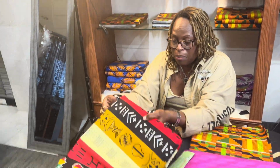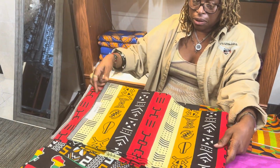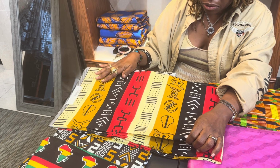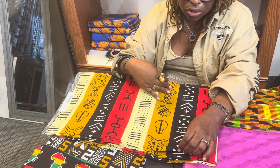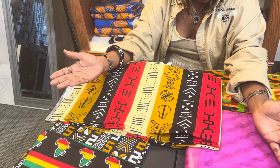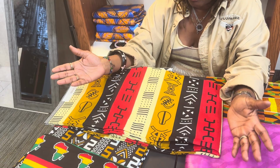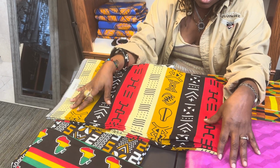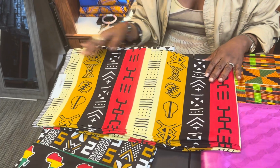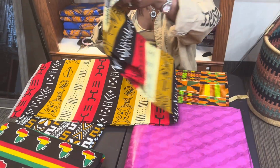This particular fabric, I'm showing you some of my favorites, okay? This particular fabric here, it has the Adinkra symbols on it. And this is great for teaching, inspiration. You can make pillows, curtains, tablecloths, table runners, just an array of things you can do with this cloth. And I just love it because it has so much variety in it. It's actually one of my favorite cloths. And again, this is a 6-yard piece of fabric.